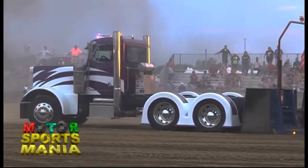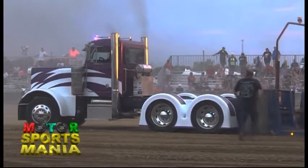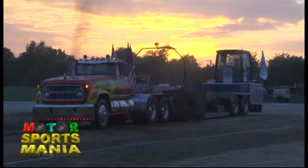Well, fans, I'm going to tell you what, Super Joe was on a pass right there. That truck got to twisting and coming to the right. They don't have individual brakes down at Mansfield.